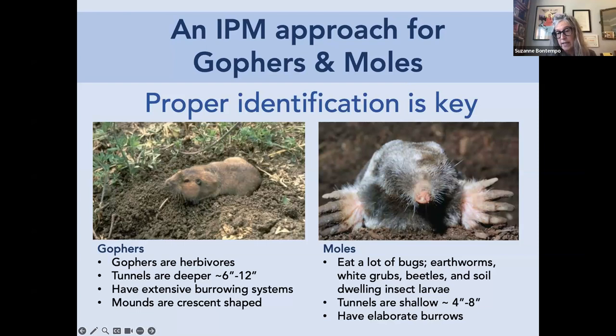Moles, on the other hand, I find them as being beneficial, believe it or not. They're eating a lot of soil-dwelling insects, such as white grubs and beetle larvae. So I have a different level of tolerance for them because I know they're paying me a service. However, they can do quite a bit of damage to a turf area because they have shallow tunnels. Their tunneling system is usually just below the surface of the soil, about 4 to 8 inches down.